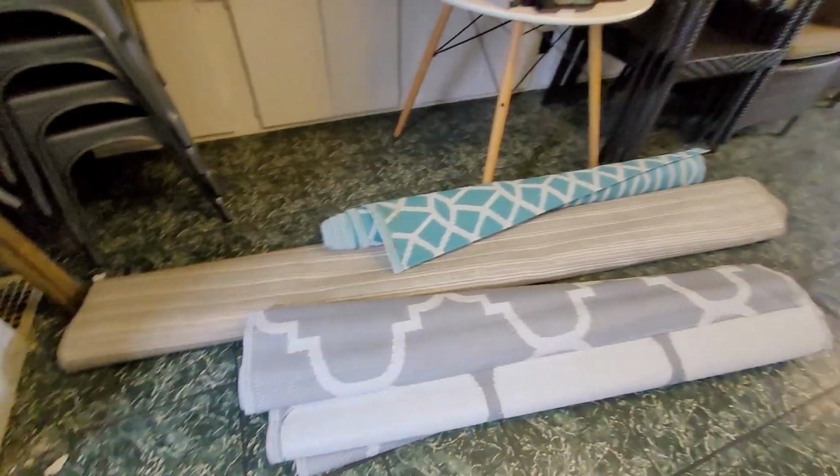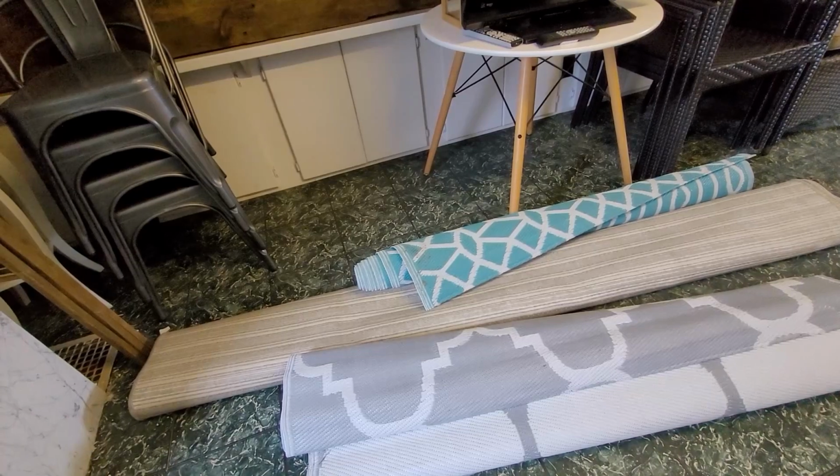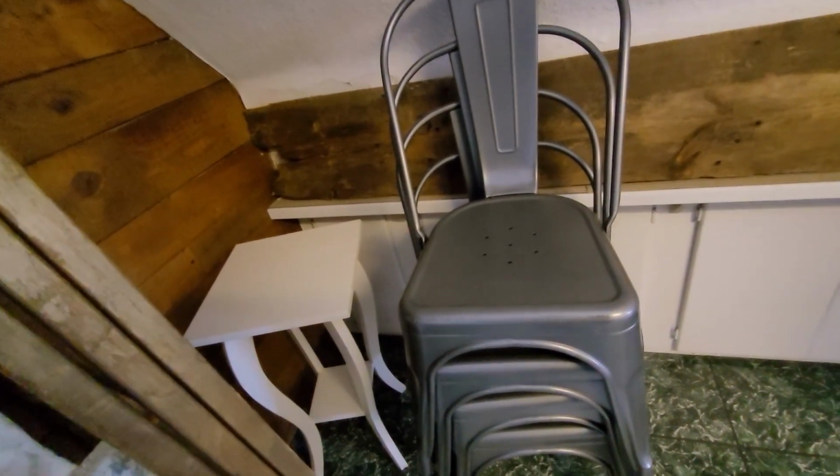Oh, what else we got here? Oh, we got some baby clothes in there. Should probably get rid of that. I got my patio area rugs here. I don't know if I need to keep them all, but I will for now. Got my metal chairs and a little table, which I've been using for staging at times. This quilt rack is good for when I have a yard sale, when I'm hanging stuff up on.